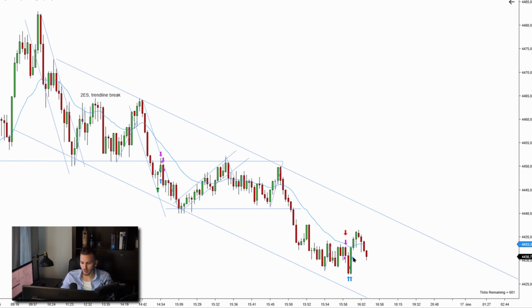I forgot to show that our runner was instantly stopped out on this big bullish bar. The scalp was made right here, and the runner got instantly stopped at break even. I always move my runners to break even because I don't want to risk any money on the table. Runner is just a bonus.